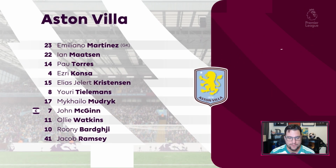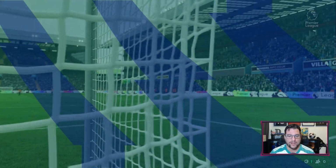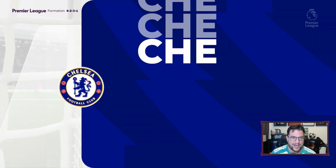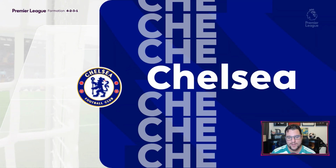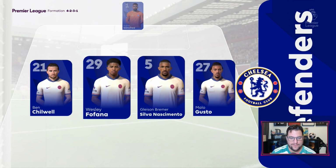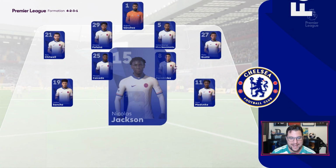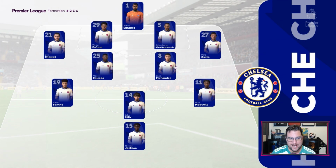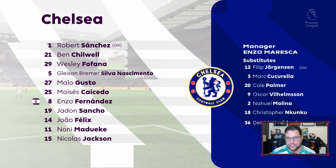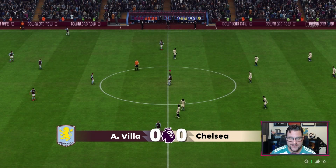They've also called Jacob Ramsey Mudryk on that. I don't know what's going on in this game, but we're more interested in Chelsea, who line up in a 4-2-3-1 system. Chelsea with Enzo Maresca have gone with Sanchez in goal, Fofana and Bremer at the back, Gusto and Chilwell either side, Caicedo and Fernandez in the middle, João Felix in behind Jackson with Madueke and Sancho on either wing. Cole Palmer starts on the bench for this one.